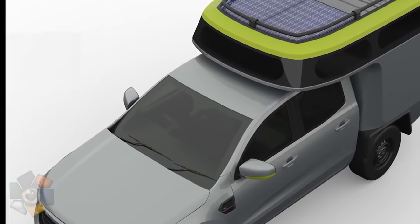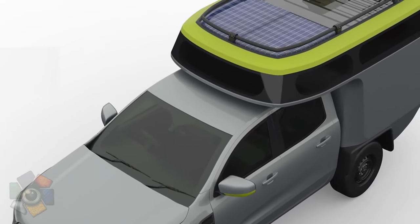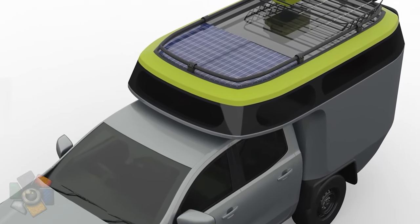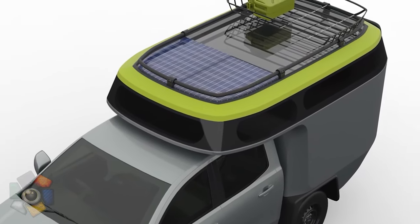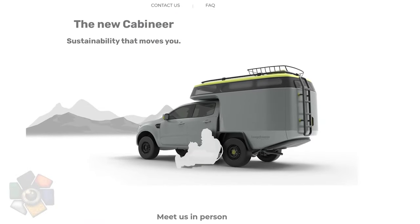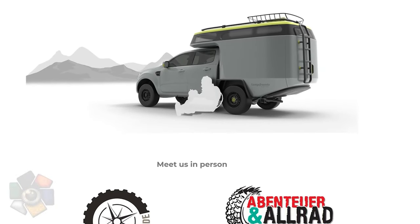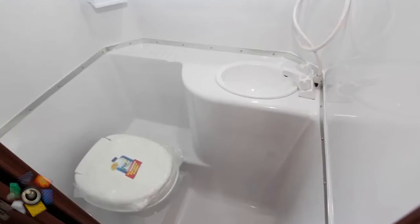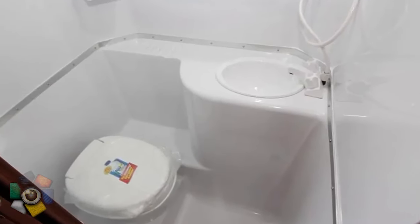A fully upgraded Cabineer features a 100 amp hour lithium battery connected to two 100 watt solar panels, a water heater, and a cabin heater with an altitude kit. At the moment, you're only going to be able to pick up a Cabineer if you're in Europe, with their showrooms in Germany.